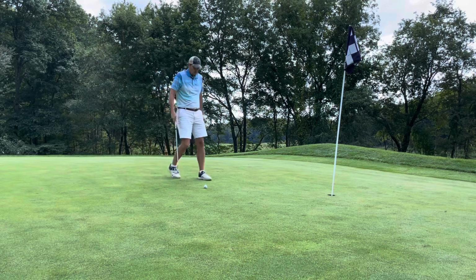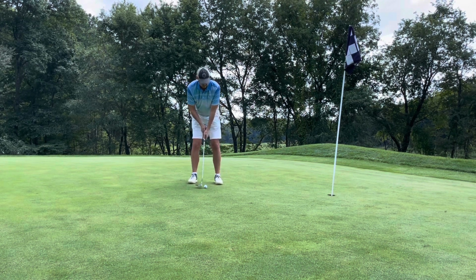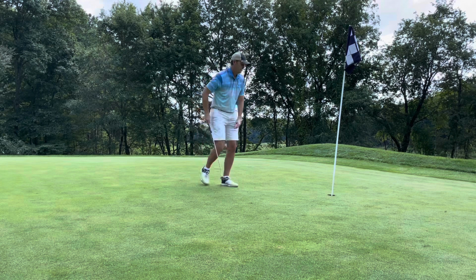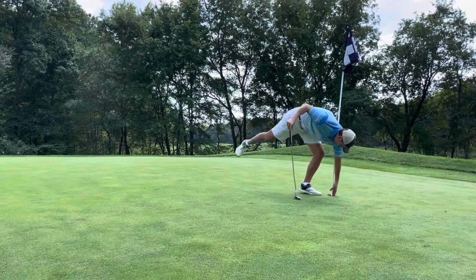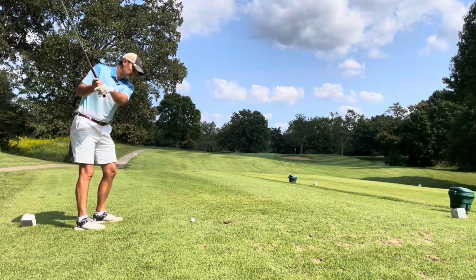Pretty slick. It was downhill, and I knew I had to be pretty careful with this putter. It would go past quite a ways, and I hit a pretty good putt for birdie. So back to 1 over.